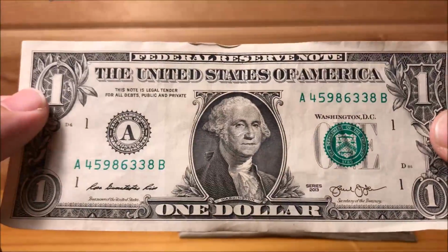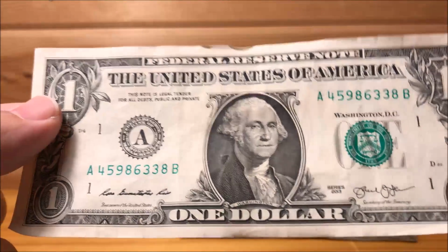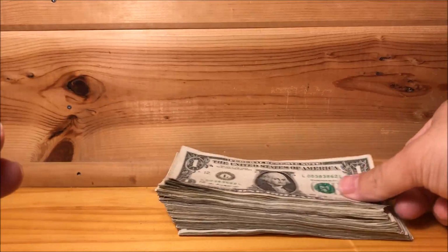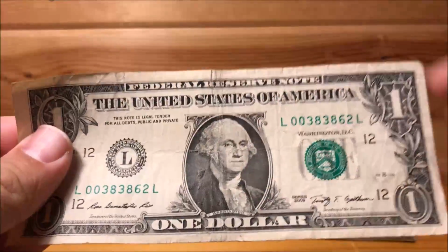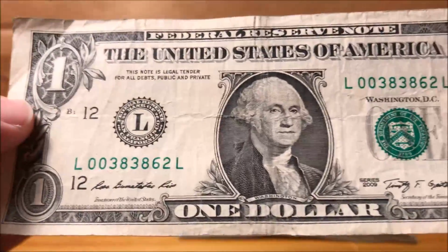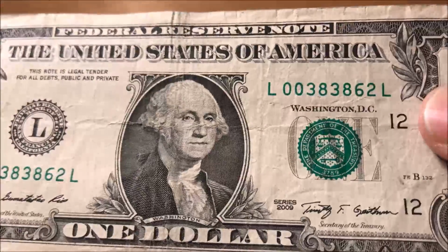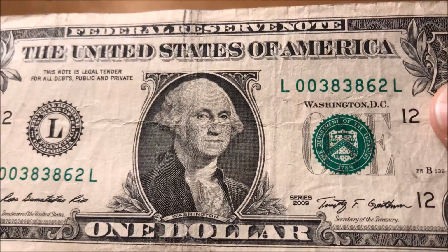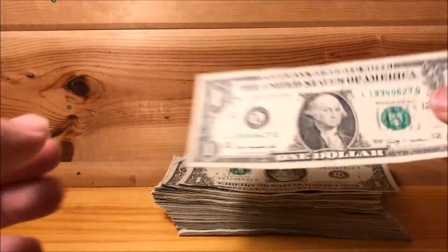So errors, we're going to look for mismatched serial numbers. We're going to look for under-inking. We're going to look for wet transfer offset errors, where you could see a partial of the back on the front and vice versa. Missing seals, missing third print, foldovers, cutting errors. This one is semi-interesting. That's really not a low number by anyone's standards. 4 leading zeros is what we need on there.